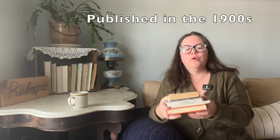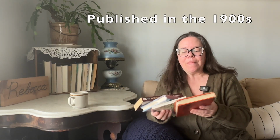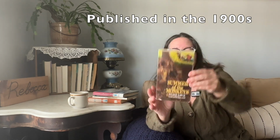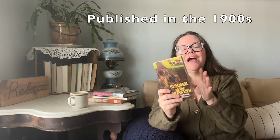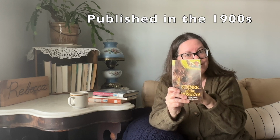All right, we've come to the last pile. These are books that were published in the 1900s. So I always recommend Summer of the Monkeys by Wilson Rawls. This book is one of my favorite books ever. I love the family interaction. It is laugh out loud funny. I rarely laugh out loud when I'm reading books, and I laughed out loud reading this.